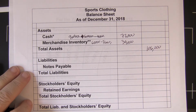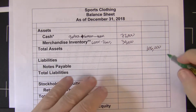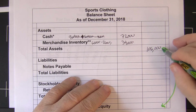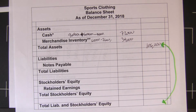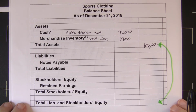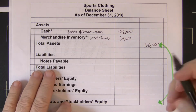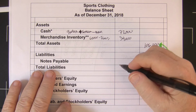At this point, I'm hoping that you remember that this and this, our total assets, have to equal our total liabilities and total equities. Let's see if they do. So our total liabilities, again, with this company, it's the same. It's just the $90,000 that we borrowed.